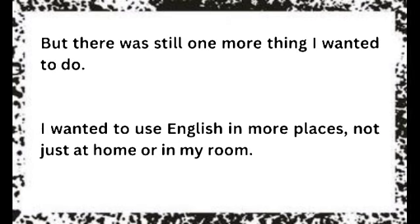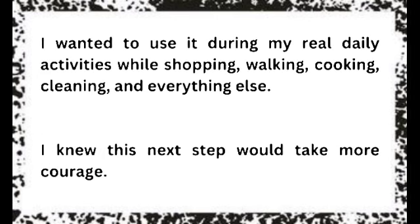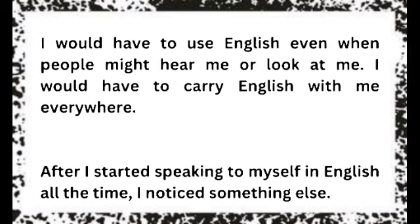But there was still one more thing I wanted to do. I wanted to use English in more places, not just at home or in my room. I wanted to use it during my real daily activities while shopping, walking, cooking, cleaning, and everything else. I knew this next step would take more courage. I would have to use English even when people might hear me or look at me. I would have to carry English with me everywhere.